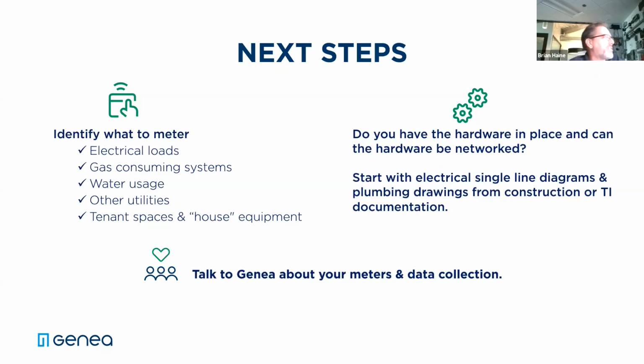So the first step is just to take a look at your building and work out how you're going to do it. And what do you have in place? If you have nothing, guess what? A blank slate is fairly easy. If you already have hardware in place, maybe you've got some of those old-fashioned demons with 4 digits on them, change them out. There's an upgrade path that we can help you out with.